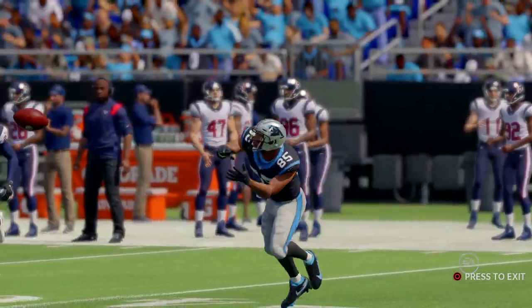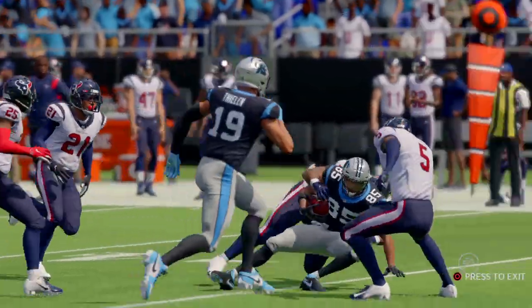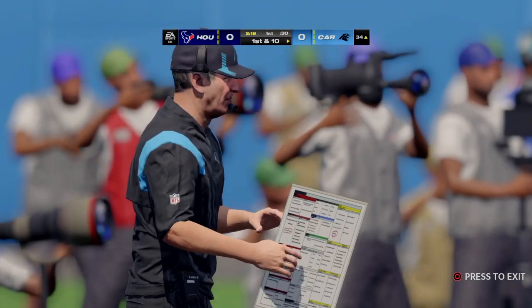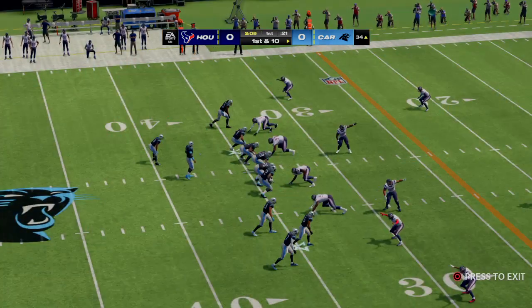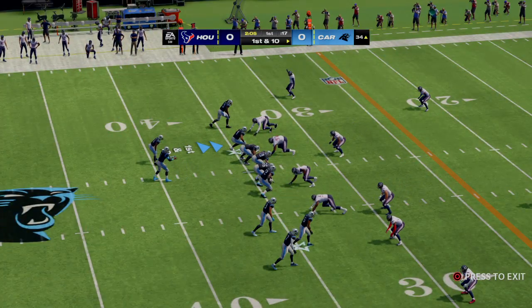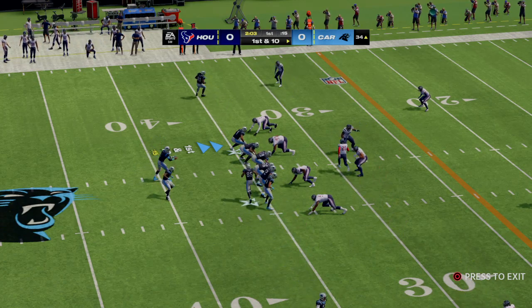I don't know what's going on with this defense. In a sense, they've been AWOL on this drive so far. 3 plays, 3 first downs given up. They've got to find the answers, and they've got to find them quick. So a 1st and 10 now in Houston territory at the 34.